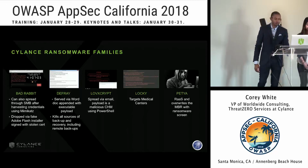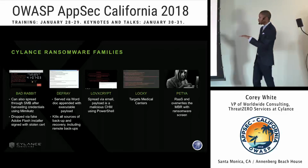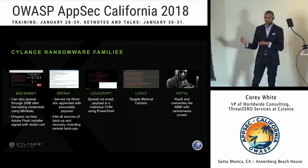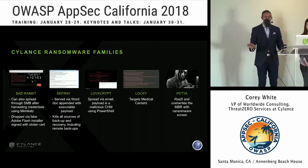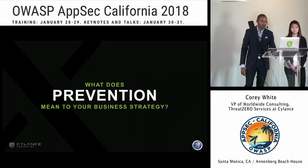And then Petya. What was interesting about this one is that it overwrites the master boot record with the ransomware screen, so that it takes full control of that system. It is one of the hardest ones to fix.